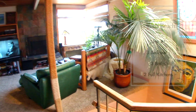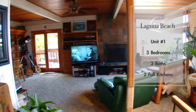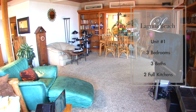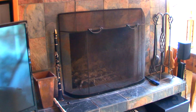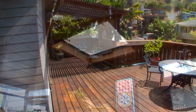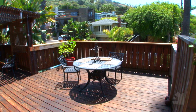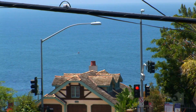This home's unique design combines an exciting exterior with a wonderful open floor plan. The formal living room offers a fireplace and convenient patio access. An illuminating skylit ceiling draws your eye. Panoramic ocean views can be enjoyed throughout this spectacular residence.